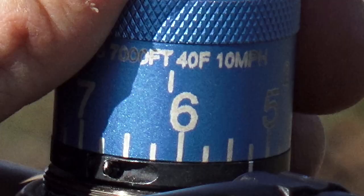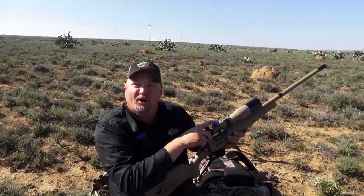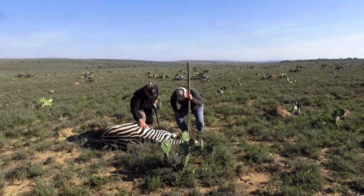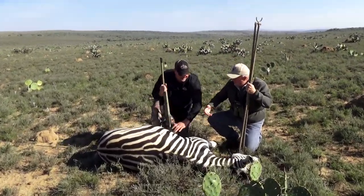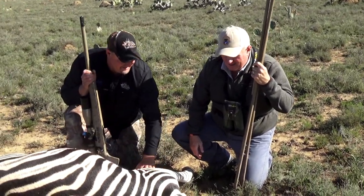I just dialed my Husqvarna 625 yards and it's calling for 3 MOA. It worried me a little bit. I had to work the bolt to stay on it. I thought he was gonna get away, but zebra are tough. I don't know, 600 yards. One of our open range, free range position areas.